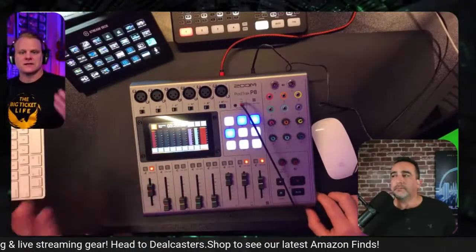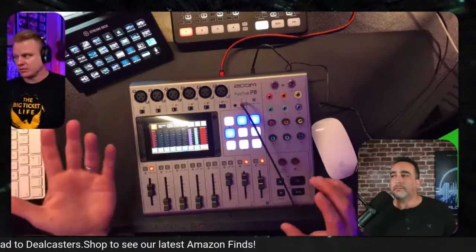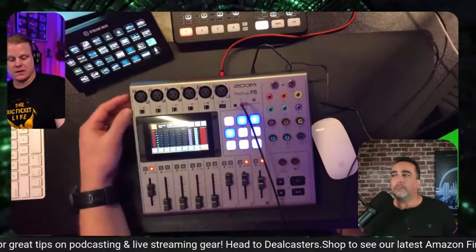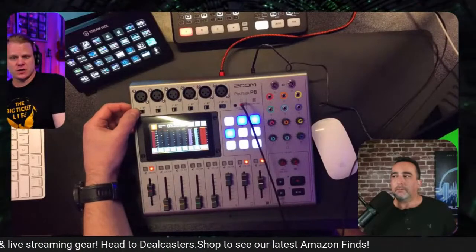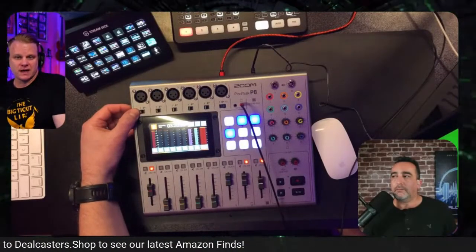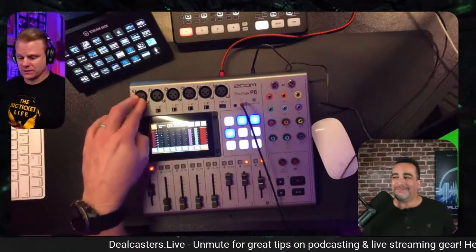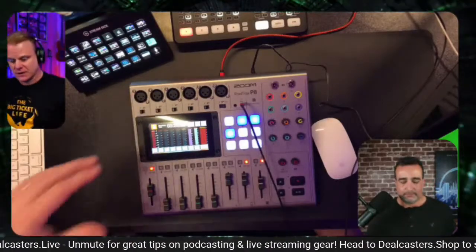So this is another Zoom device, and this one's called the PodTrak P8. Why do I have this and the H6 and a Rodecaster Pro, which also does this? The idea is this has six inputs across the top, so I can plug in six microphones if I want to. Jim Mullen asked earlier about microphones that might need power: you can flip this over and it gives you phantom power for condenser microphones. So you could conceivably record drums and things like that.